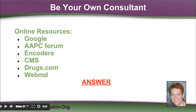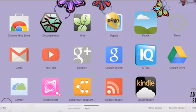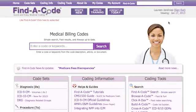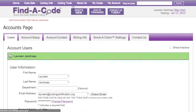Now, in coders, you've seen me use FindACode all the time. Someone asked in the chat just a moment ago if FindACode is free. FindACode has lots of free stuff and some paid stuff. Anything having to do with CPT, they have to charge you for. But ICD and ICD-10 are free. Now, if you start digging in and want more details, it might say, oh, I'm sorry, you need a membership for that. Let me see if I'm logged in. Yes, I am.